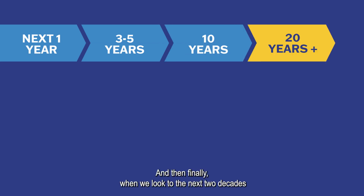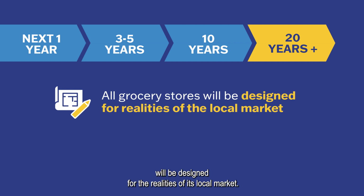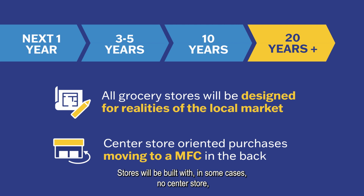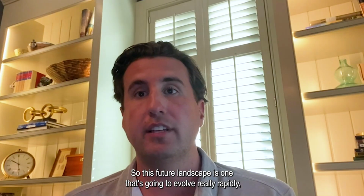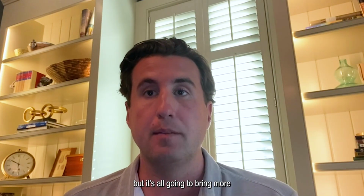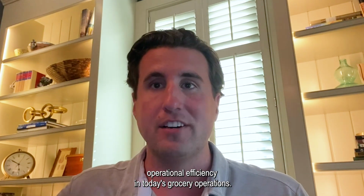And then finally, when we look to the next 2 decades and beyond here, I think every single grocery store will be designed for the realities of its local market. Stores will be built with, in some cases, no center store, all of the more utilitarian center store oriented purchases moving to an automated micro-fulfillment center in back. So this future landscape is one that's going to evolve really rapidly, but is all going to bring more operational efficiency in today's grocery operations.